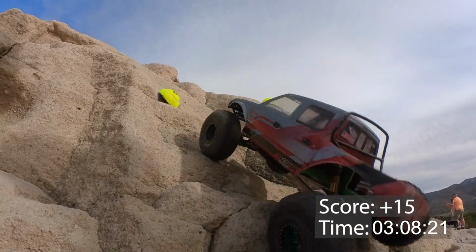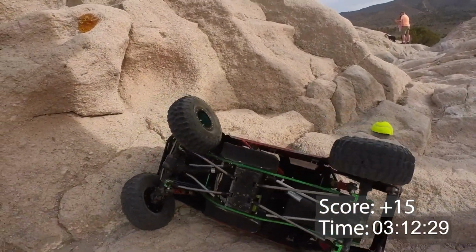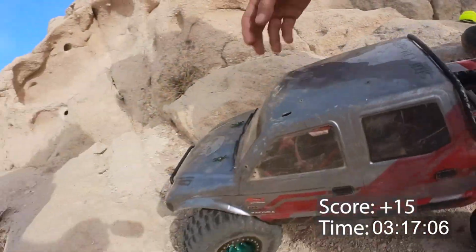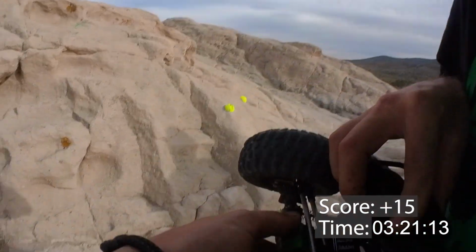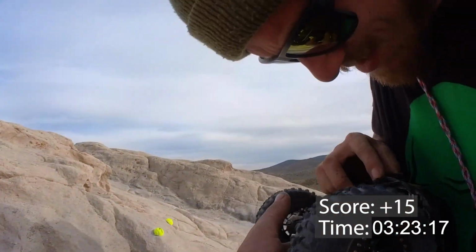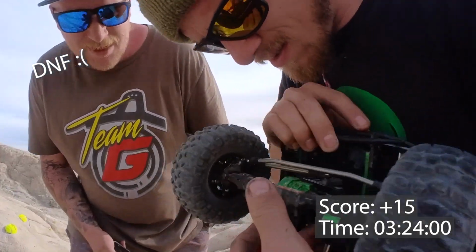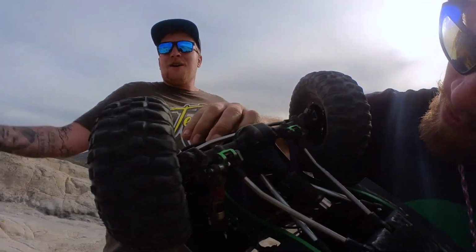Struggling. Oh! Hits the gate. Goes down. And we've got a problem. Let's see what's up. I broke. You broke. I broke. You broke. Oh dear. You broke. How bad? A DNF, I believe. Broke. Oh, servo and axle broke. Yeah. I win!